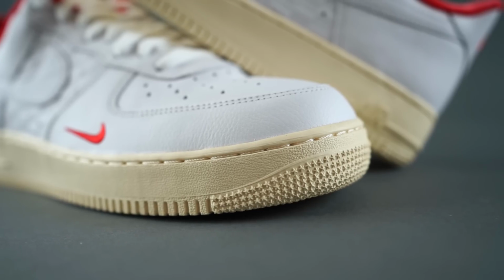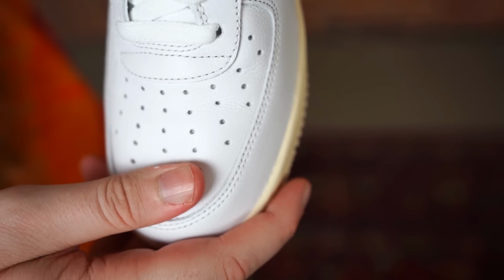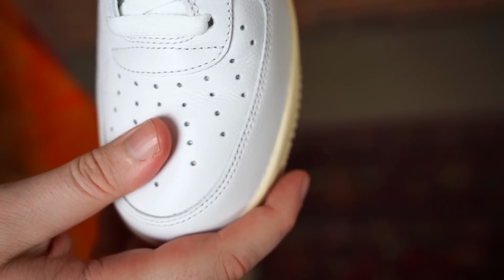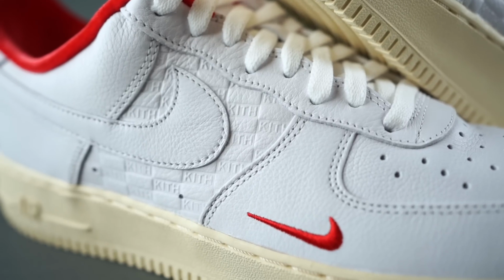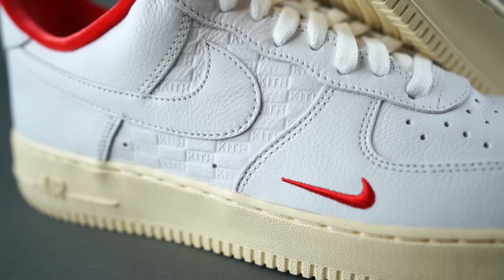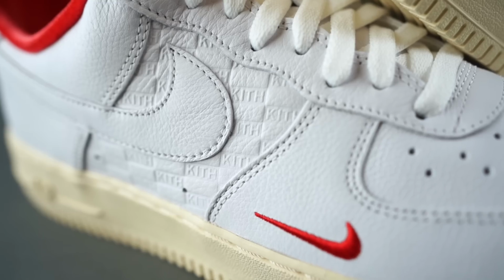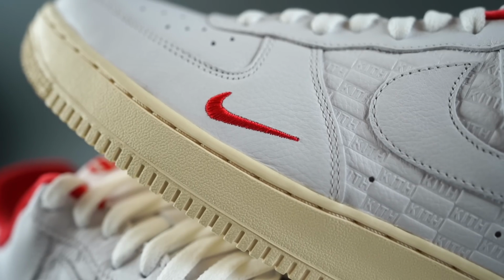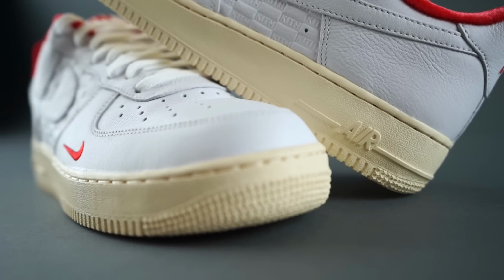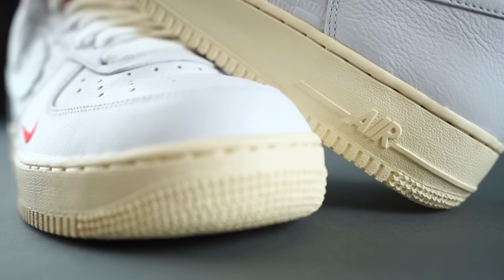The materials, for one, you got a really nice leather. But that textured leather, that quilted leather here in the middle on the mid panel, I really dig that. Classic swoosh. But then you have the little mini swoosh embroidered on the side, and I have a love affair with the mini swoosh. I just absolutely love it. Aged midsole, which I know some people are not a fan of. It's very popular right now. I think it's dope personally.